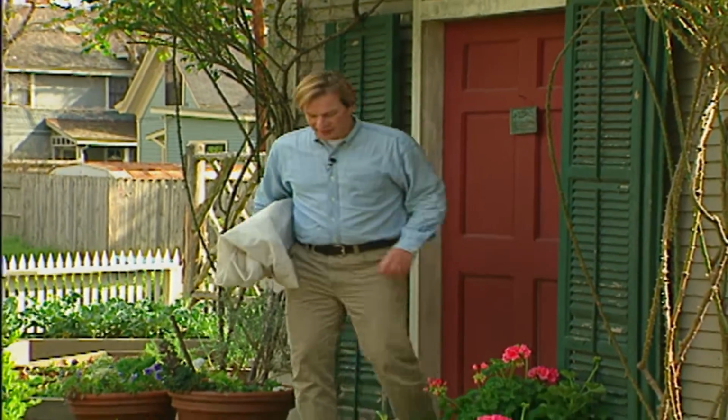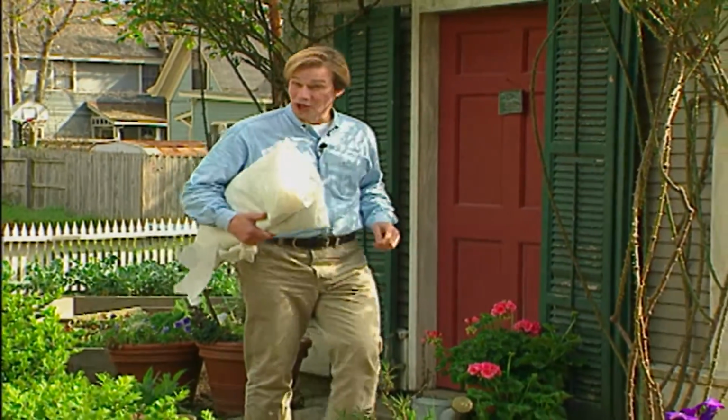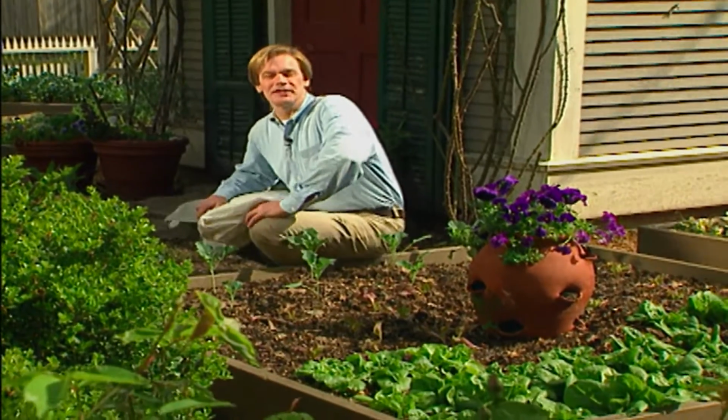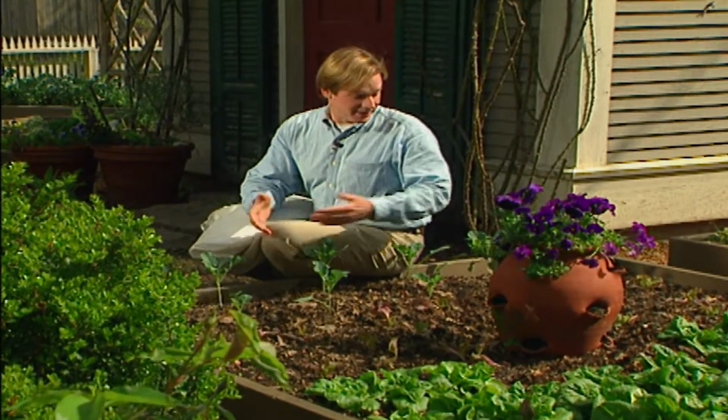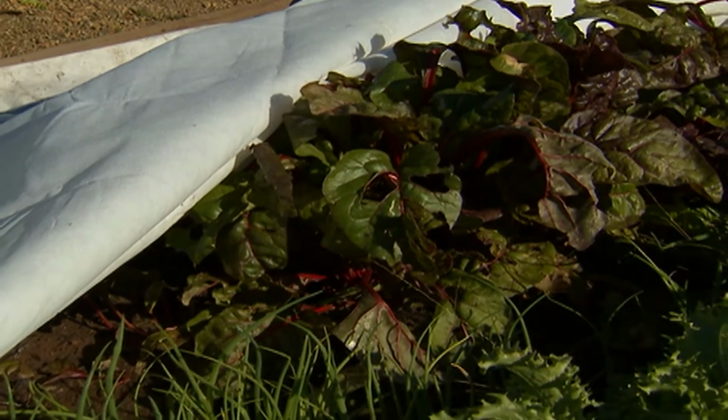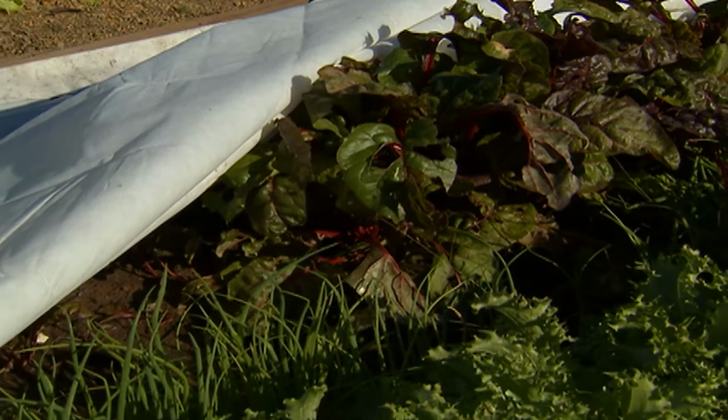Each spring, I just can't seem to wait for those garden fresh vegetables, so I do everything I can to get a jump start on the season, like starting my plants in these raised beds. But no matter what I do, I'm always concerned about a late frost or a cold snap that might damage everything I've planted. One trick I've learned from farmers is to cover tender vegetation with frost blankets.